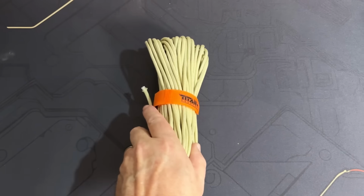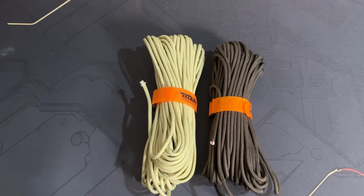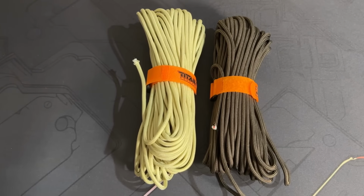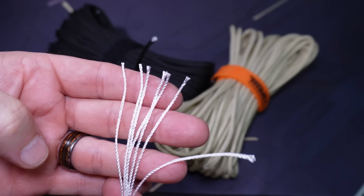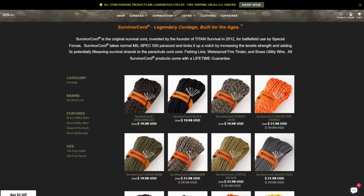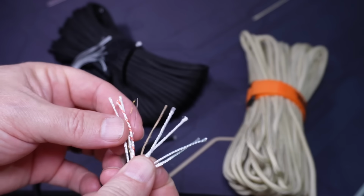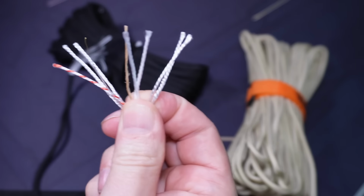Next on the list, something that I got a little while back, I've been using for quite some time now, is the Titan Survival Cord. This is a step above the typical 550 paracord that we hear about in preparedness all the time. The Survivor Cord is a vet-owned company, and they've tested it. It's mil spec. You've got the 6 different strands of the regular paracord material that would be in 550 paracord.